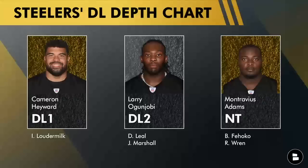Let's take a look at the Steelers' depth chart right now. You got Montravius Adams and Breiden Fehoko that are probably vying for that number 1 spot, but I still expect the Steelers to add at least another nose tackle in. All right, if not in the draft, then in free agency, and then Adams and Fehoko would kind of vie for that number 2 spot at the nose tackle position. But you got Cam Hayward there, you got Larry Ogunjobi in there.